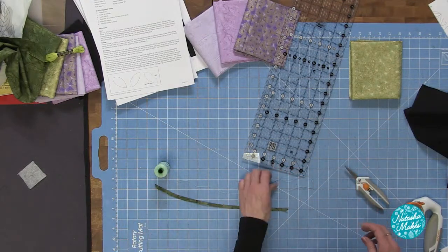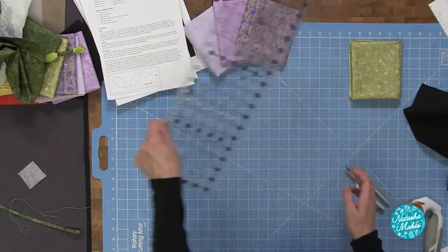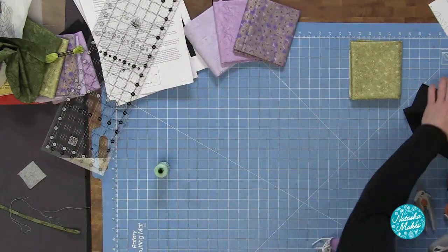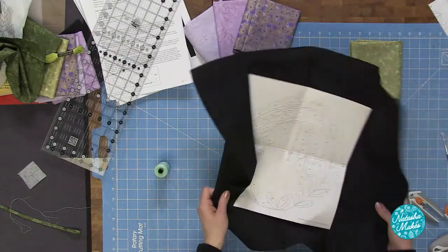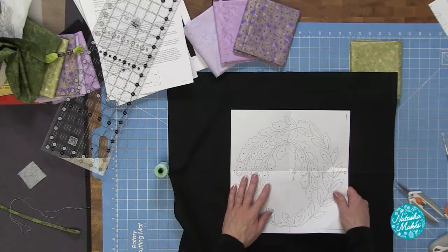The way we're going to apply this stem, and let's just mark it off on here. Now, if I'd remembered to bring my copy paper, that would have been a very good thing.